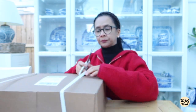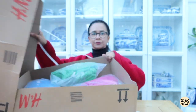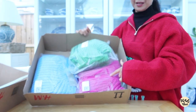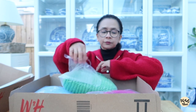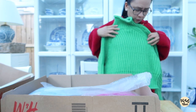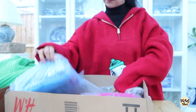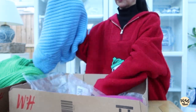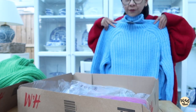Another one here from H&M. Look at the color. We have here the green, the blue, and pink. Again, these are all for next winter. First of all, we have the green. This is so short, but I think I like this, so that's that. This is 12 pounds. The blue is also 12 pounds.